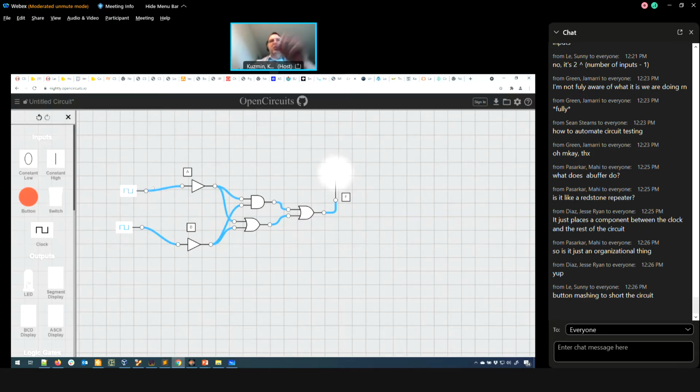All right, so now it's 1 and 1 and the output is 1. Now it is 0 and 0 and the output is 0. Next we're going to have 0 and 1 and the output is 1. So you can make it slower this way, right, with clocks. Okay.